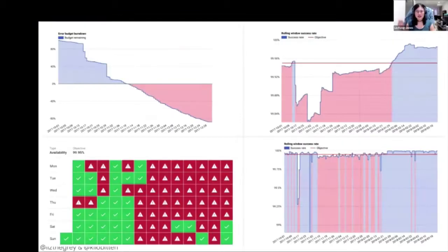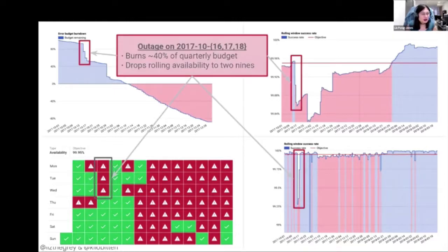So let's go and look at some math together. This is a representation in a vendor-neutral fashion of 4 different views of the same service level objective. In the upper left-hand corner, we can see the burn down graph, which represents, starting from today, looking back over, say, the past 30 days, or over the past 3 months in this particular case, how much error budget did we spend on each given day, starting from 100% of our error budget and burning down to the current state of our error budget, which looks like it's been overspent by 80%. So we can see that we, for instance, had a large outage that happened on the 16th, 17th, and 18th of October, and that dropped our overall availability.